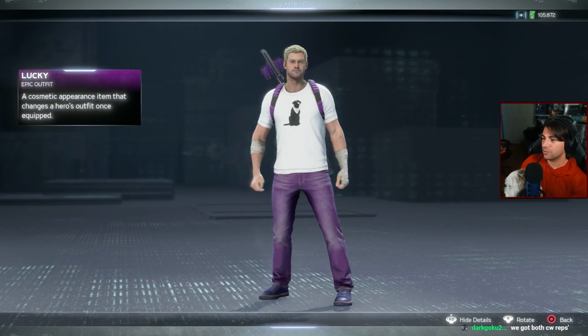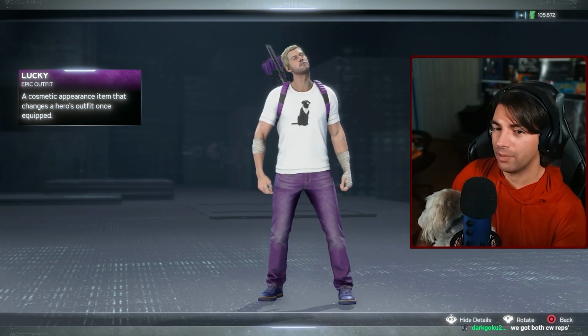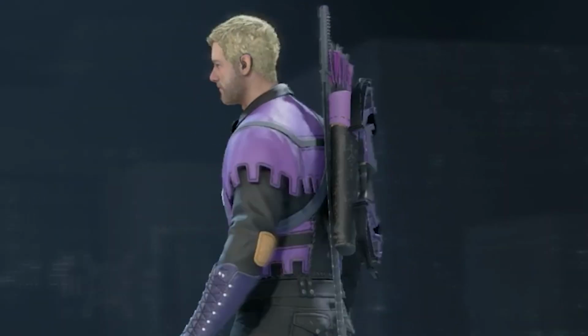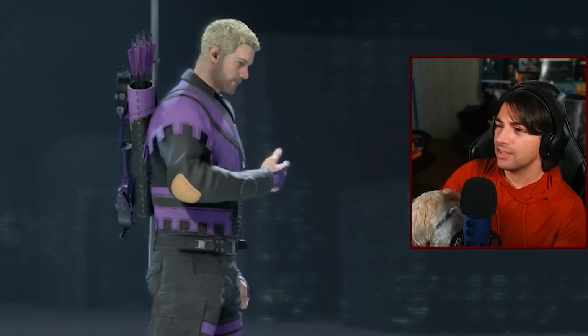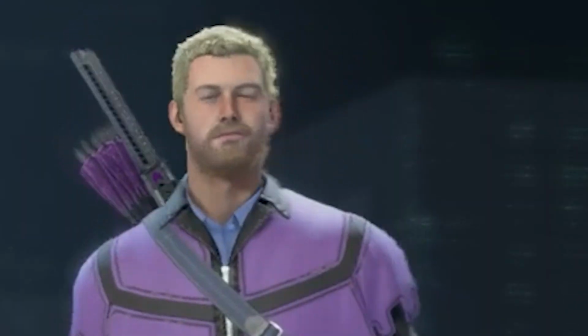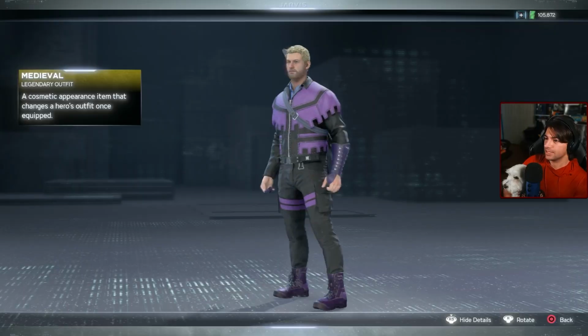I can't hate it too much, but it's also just very bland. And then you have to remember that he's gonna fight robots in this. Medieval? Actually, you know what? I vibe with this. This is actually pretty decent. I think that this would work as a regular suit too, if the top wasn't weird. He also has a beard here. I'm not really one way or the other. It looks fine. This actually isn't too bad.